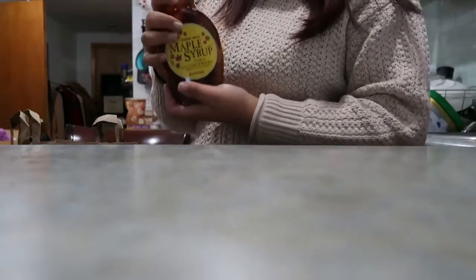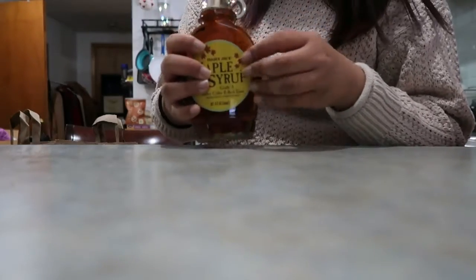I got a little maple syrup. I was surprised by how good quality this bottle is. Like, it's made of glass.